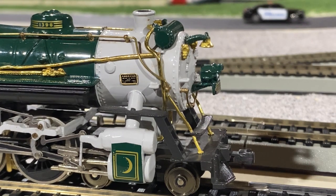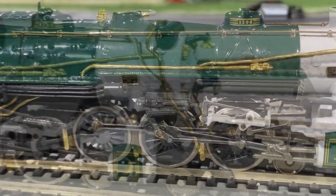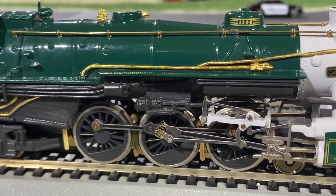I'll get more into the running gear and midsection of the boiler here in just a second. So now looking at the middle of the locomotive, we have all the drive gear. We have the drive wheels and all of the valve gear and connecting rods. And honestly, these connecting rods are very thin, very different from typical driving rods you would see on a locomotive from this era. And when the engine's moving, these look amazing and so elegant. So they look very nice when the engine's in operation.